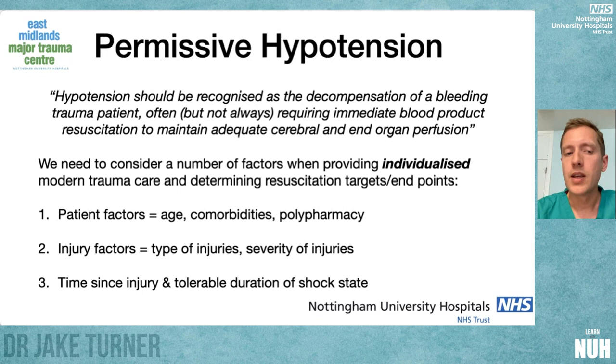And what's really important as well is to consider time from injury. Most of the patients we see in hospital are 45 minutes to an hour after their point of injury. They've been hypotensive for nearly an hour already. So by the time we get them, we probably need to be filling them back up to near euvolemia if we want to mitigate that morbidity that they're developing from the end organ ischemia. And maybe this permissive hypotensive stuff is more of a pre-hospital context rather than a hospital resuscitation context.